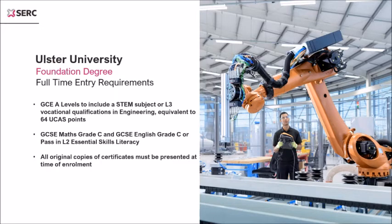And one thing I have to say is that if you do decide that this is the course you want to enroll on, we need to see the original copies of all your certificates, and those must be presented at the time of enrollment. What we find is a lot of people maybe passed their GCSEs and never actually went down to the school to collect them, and then when they come to enroll, they find they're rushing down to school to try and find their GCSEs. So if you do decide this is the course I want to enroll on, I would advise you to hunt out all your certificates and make sure you've got proof of your original qualifications.